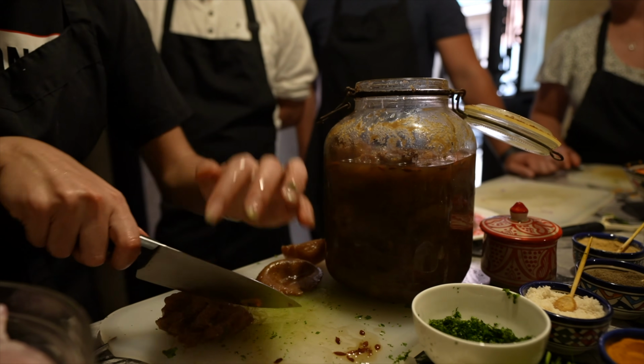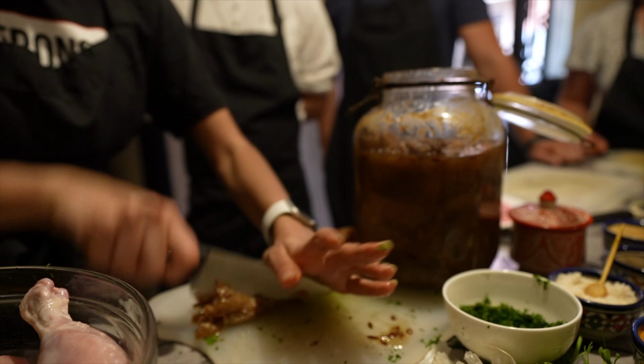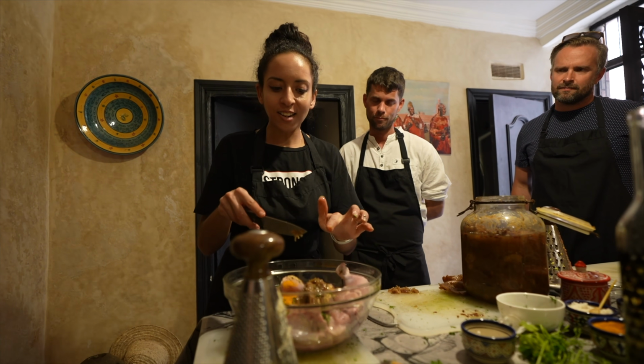She is now adding the fermented lemon, which gives the tagine the famous lemon flavour.